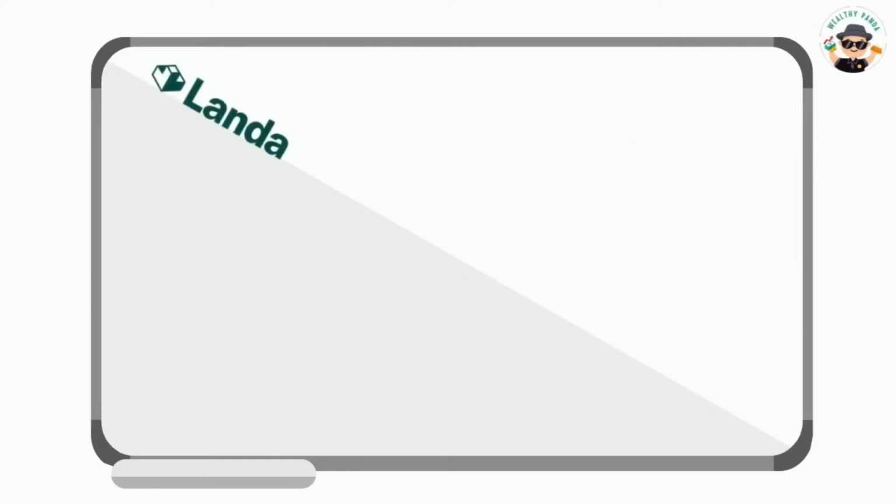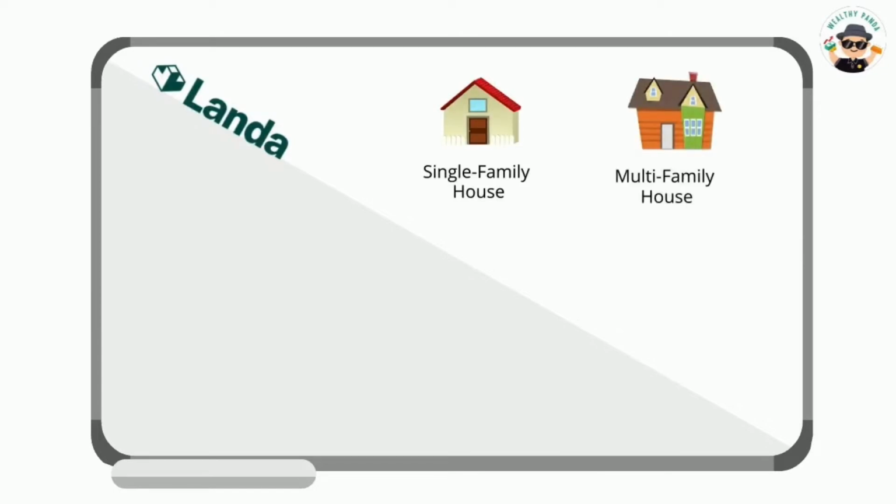Now next, we're going to compare the difference between investing in a single family house and a multifamily house with Landa App. Now let's take a look at how this actually applies to Landa App.